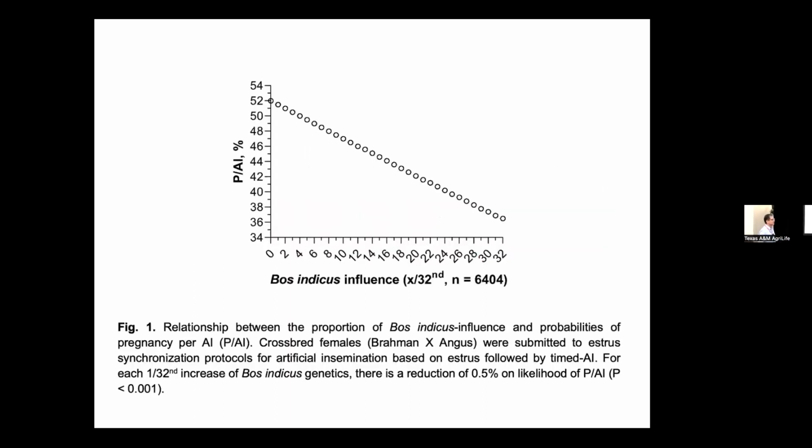Then Tiago went ahead and measured what is the impact of that indicus influence on the capacity to get pregnant to that AI. And then what he figured out is that it goes like this. So this is 0% Bos indicus. This is 100% Bos indicus, so completely Brahmas. And of course, the fertility to that AI is less the more Brahma you have. And that's calculated to a 0.5% lower likelihood of getting pregnant to that AI at every 1% you add in Bos indicus influence.